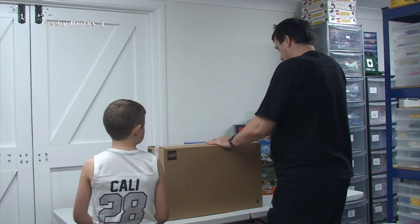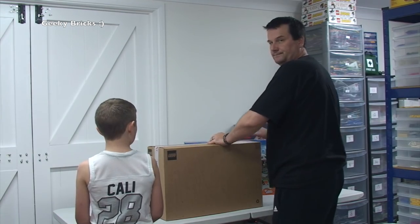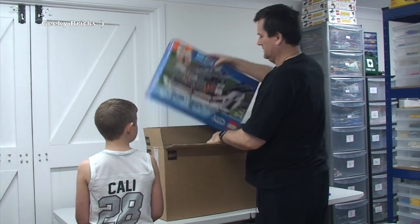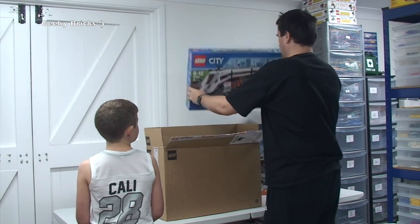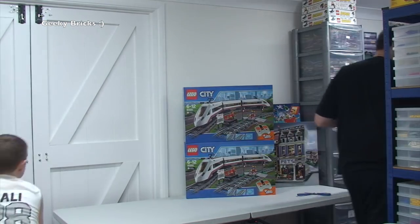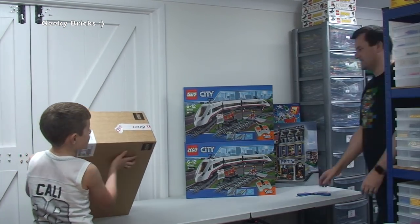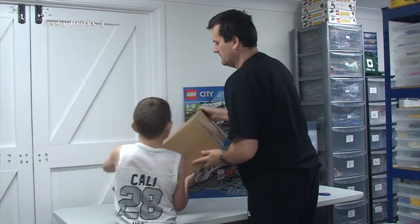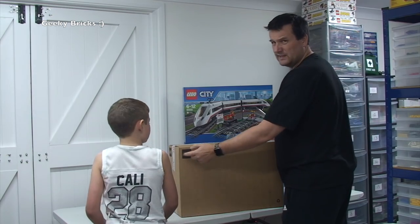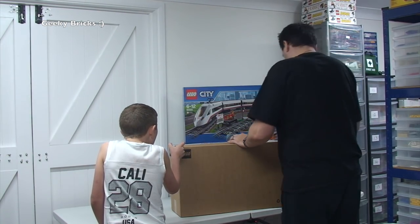Is it going to be something different? No. See? Ta-da! It's the same thing. So that's 2 LEGO City Speed Trains. Is it a speed train or passenger train? No, speed train. I can't remember now. So another box from Tesco's, and you can see it is a LEGO branded box, but obviously it's from Tesco's.